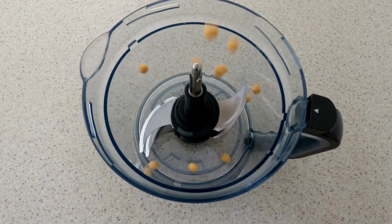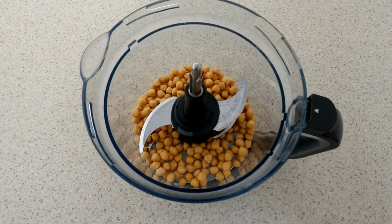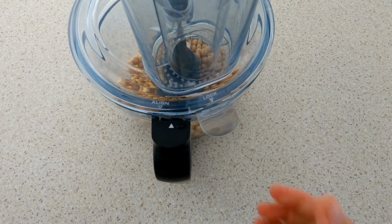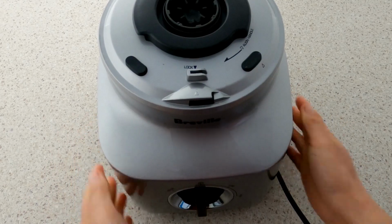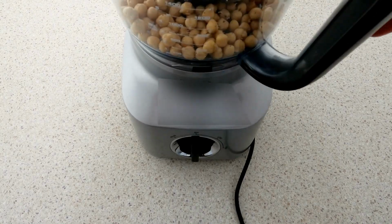I'm using the food processor to grind the chickpeas. Blades of food processor are very sharp. I'm very careful in handling the food processor. After putting the chickpeas, I'll make sure the lid is locked in. I will also make sure the processor is secured on the table. The whole container must be locked in the machine.